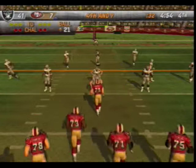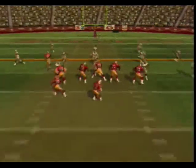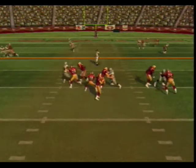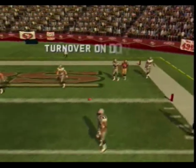Fourth and 7. Even though it's 4th and long here, they're going to go for it. Floats one into the end zone. Almost picked off.